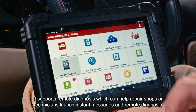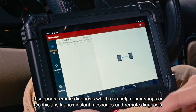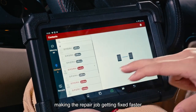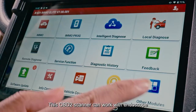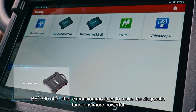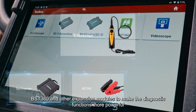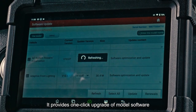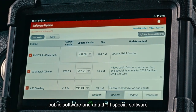It supports remote diagnosis, which can help repair shops or technicians launch instant messages and remote diagnosis, making the repair job getting fixed faster. This OBD2 scanner can work with endoscope, BST360 and other expansion modules to make the diagnostic functions more powerful. It provides one-click upgrade of model software, public software and anti-theft special software.